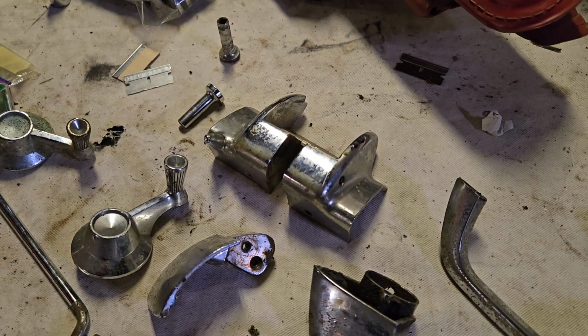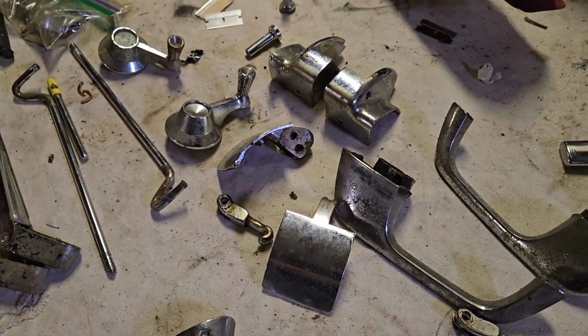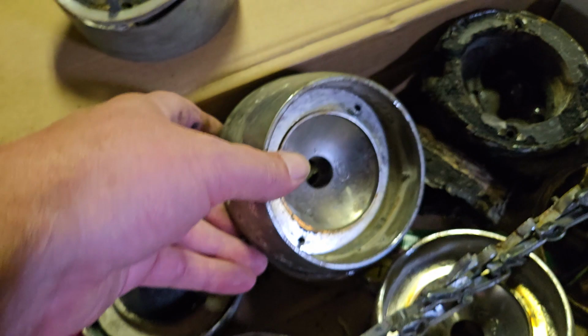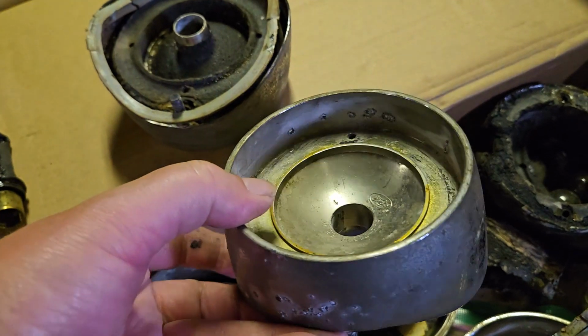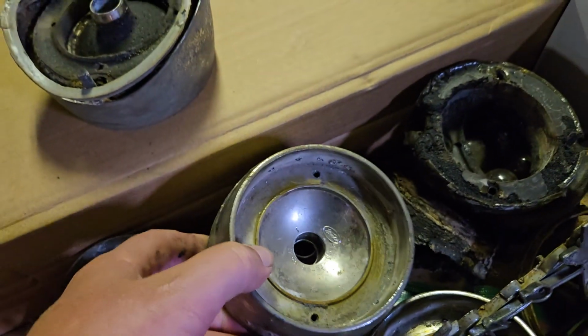And actually, I'm going to pause this for a second. I'm going to break out one more piece that was kind of an interesting breakthrough for us. So here's the taillights from the car. And of course, these are the taillight bezels that need to be replated because you can definitely tell that they're not in the greatest of condition. So they'll be going out for plating.